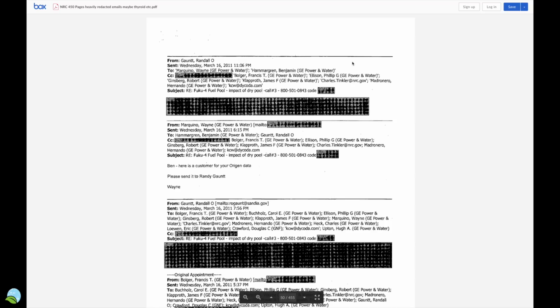Okay, so now what I'm going to do is go over the other emails, the FOIA emails that are going to prove that the White House was in direct consultation and knew everything about Fukushima, what was happening, and it's direct evidence of Obama knowing what was going on and willfully choosing to deceive us.